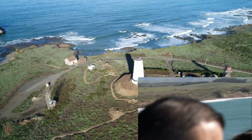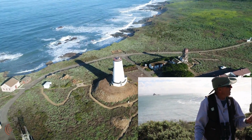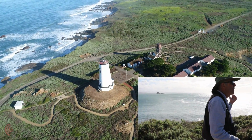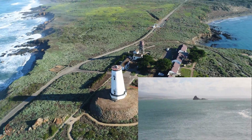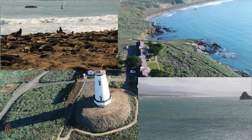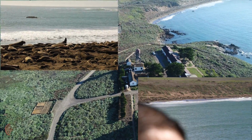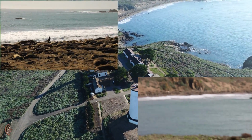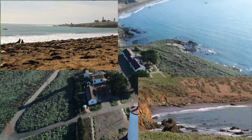This is the largest elephant seal rookery on the coastline itself. There are bigger ones on the Channel Islands, I think up around the Farallon. But on the coast, we're about 4 to 5 miles. The beach starts just north of here, all the way down to where you turn back in. There's about 20 to 25,000 here during this time of year.